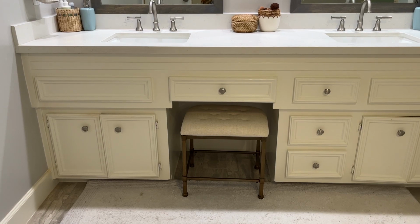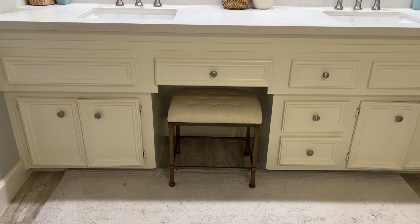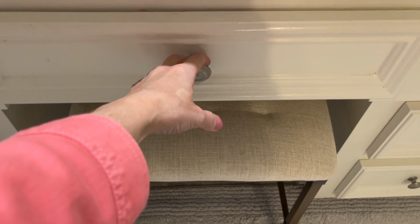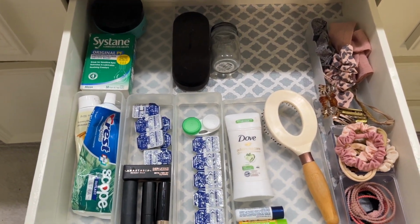I was grateful that we were able to add it and make more space that's more accessible and convenient for me. So we're going to zoom in on the drawer. I'm going to go ahead and open it. You're going to see how I organize the drawer that I use on a daily basis.